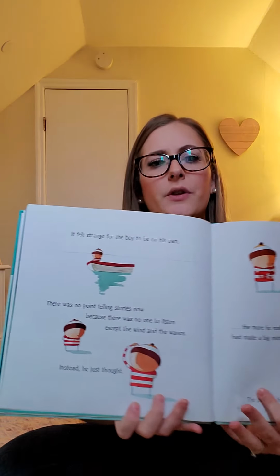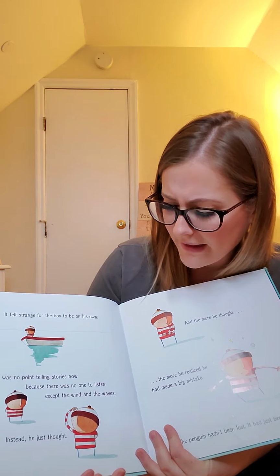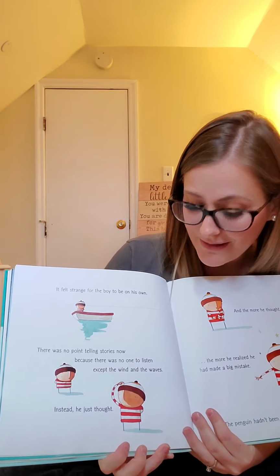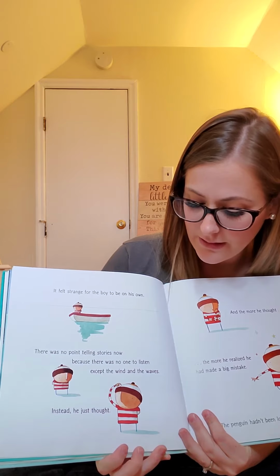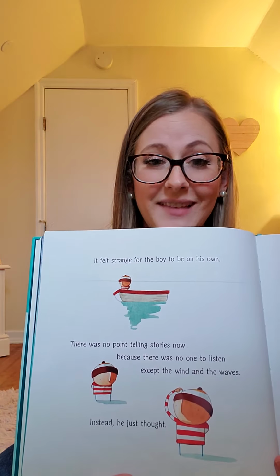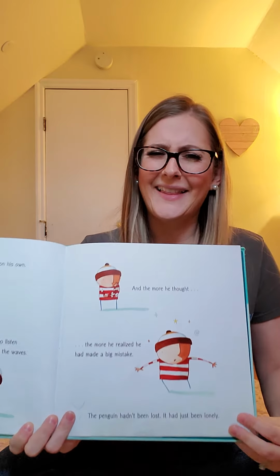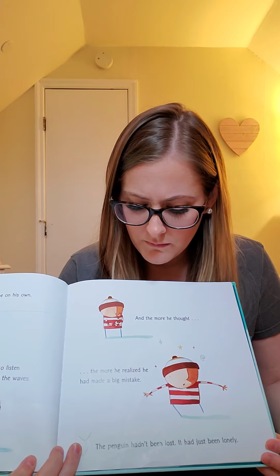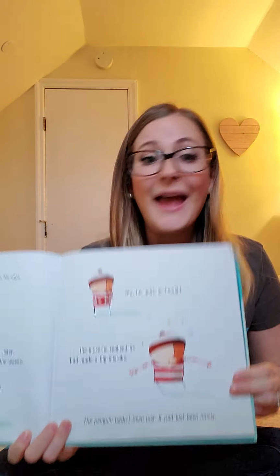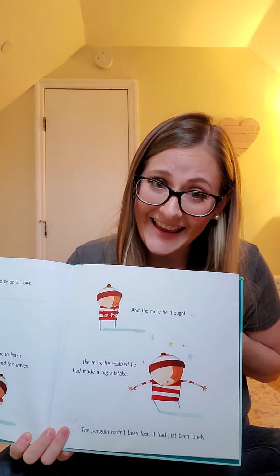It felt strange for the boy to be on his own. There was no point in telling stories now, because there was no one who could listen except the wind and the waves. Instead, he just thought. And the more he thought, the more he realized he made a big mistake. The penguin hadn't been lost. It had just been lonely.